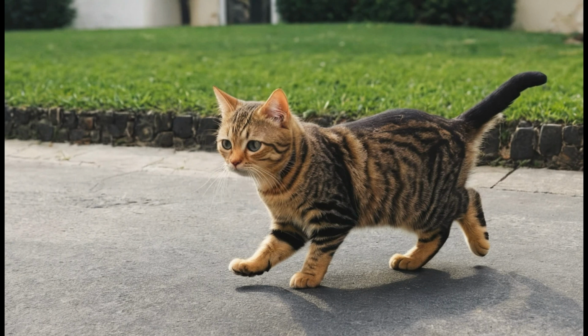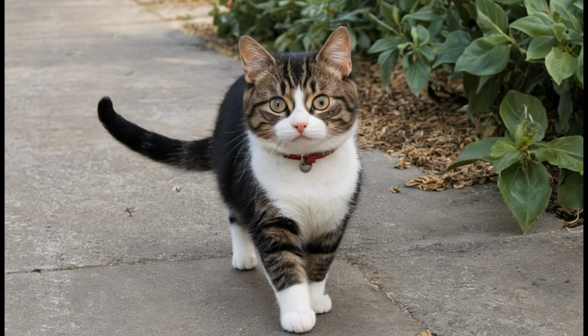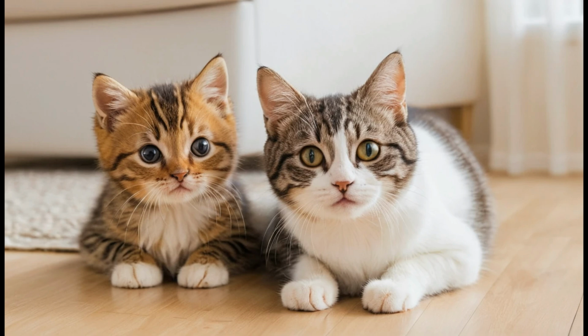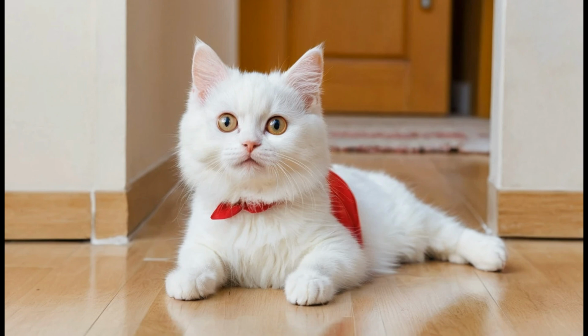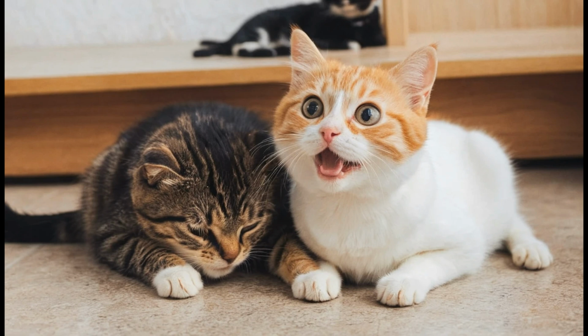Because the Flehmen response is so strongly tied to pheromones, it is often seen in multi-cat households where cats share territory. If one cat marks an area with their scent, another cat may use the Flehmen response to analyze it and determine whether the scent belongs to a friend or a potential rival. This can also happen when a new cat is introduced to the home. Existing cats may spend a lot of time smelling the newcomer's bedding, litter box, or fur and making that strange open-mouthed expression as they process the unfamiliar scent.